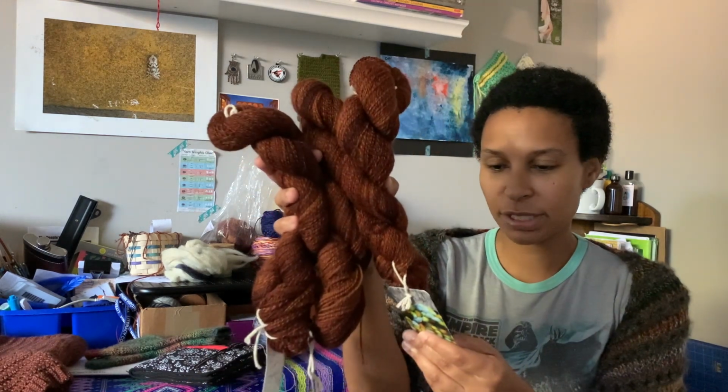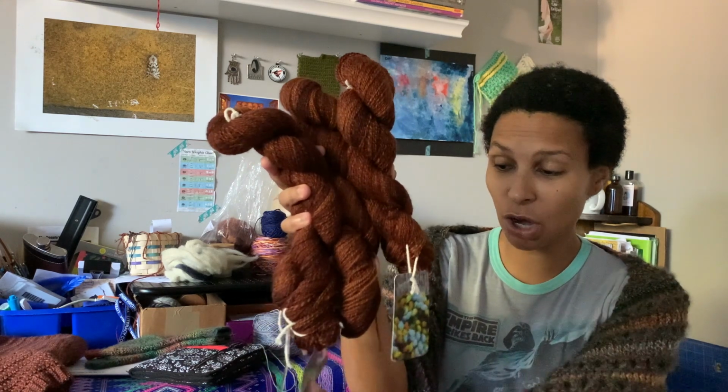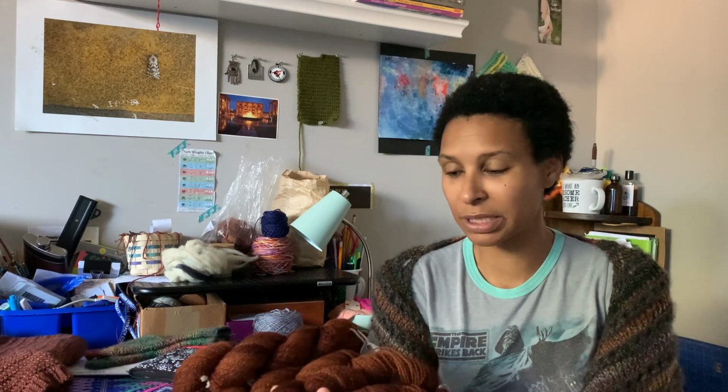Right now, I have 352 yards, 333 yards, and 225 yards, which I'm sure equals 700 if I knew how to add or subtract. I don't know what my problem is. At any rate, I'm still spinning that because I have to practice how to make lace, because I've never made it. So I'm going to be practicing.